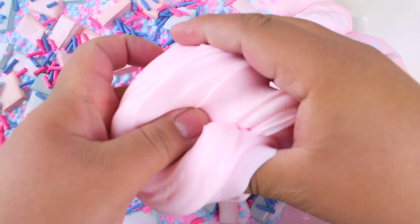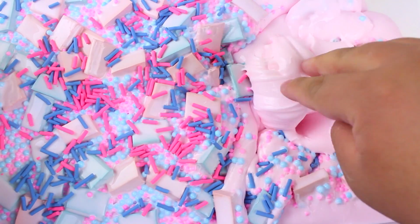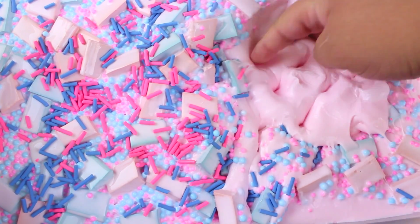You really see them. They stand out because they're darker than the rest of the colors. I just really love it. It's really good. Cotton candy lovers are shaking right now.